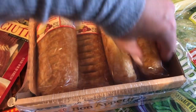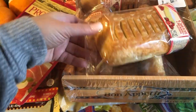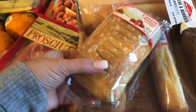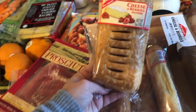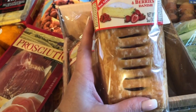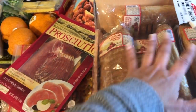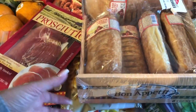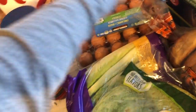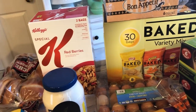And these are the same danishes that you buy over at the little marts, like the gas station mini marts. And you basically get this at business Costco for a dollar a piece. They had blueberries. This one is cheese and berries. Figured you can't go wrong with that. My kids don't really eat this per se, but when I have kids over as an after school snack, they'll munch on that.